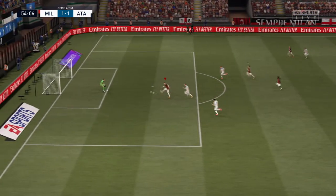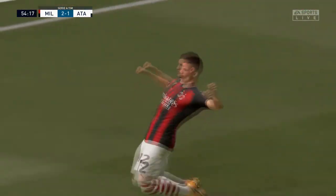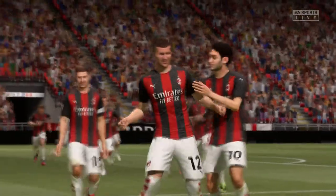And he's through here. And it's a double for him in this game. No way for the opposition to contain him. And no wonder he's off celebrating.